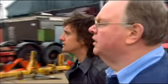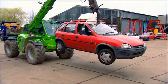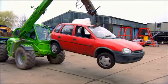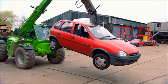Well, that's clearly holding, quite happy, even though it's rocking. When the car rocks, it substantially increases the load on that joint. This is some glue.